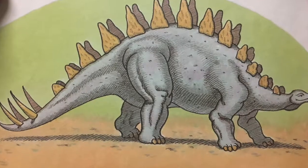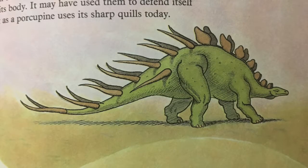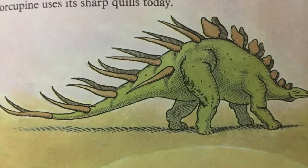Stegosaurus was not the only strange-looking dinosaur in the stegosaur family. Tuojiangosaurus was similar to Stegosaurus, but its back plates were long and narrow. Kentrosaurus was smaller than other stegosaurs, but it had many long spikes on its body. It may have used them to defend itself, just as a porcupine uses sharp quills today.